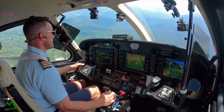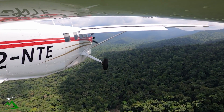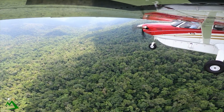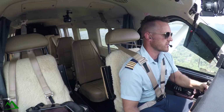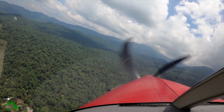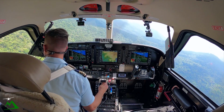500. Alright, turning final, 900. 64, 74, and 84. 84 downwind. I go out, my GPS says 1.6. Now I'm going to turn base. I'm a little bit close, so I'm probably going to be doing full flaps a little bit closer. Alright, now we're pitching for 74 knots. It's about 1,100. 200 feet to go, drop down.